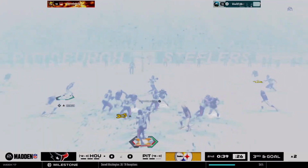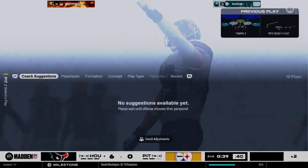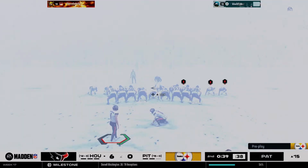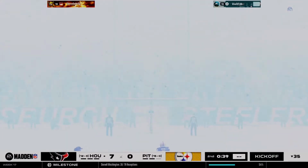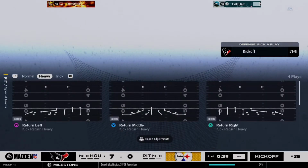There's no excuses. He's got his big tight end. Touchdown, Texans. His 12th touchdown of the year. Evan McPherson now to kick the extra point. Through the snowflakes, this one good. And the Texans will take a 7-0 lead.